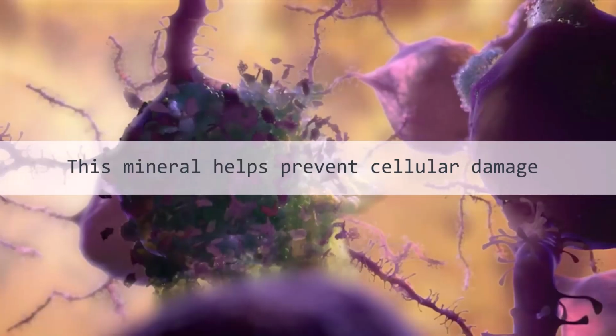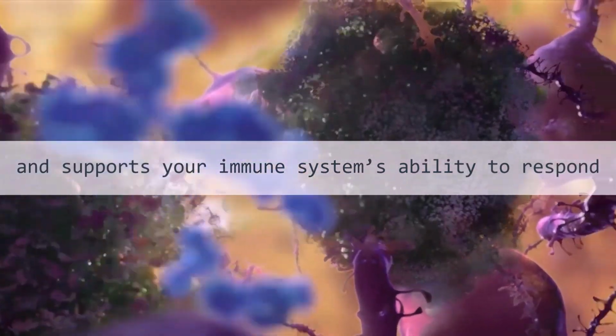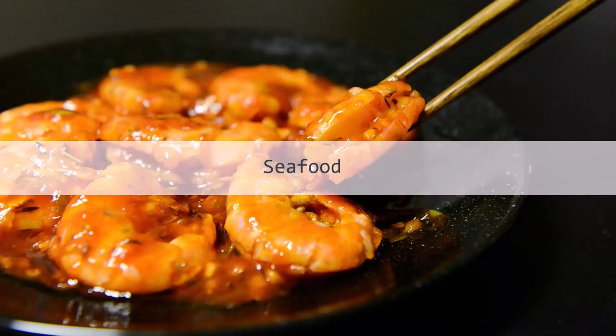Finally, selenium. This mineral helps prevent cellular damage and supports your immune system's ability to respond to infections. You can get selenium from Brazil nuts, seafood, and whole grain.